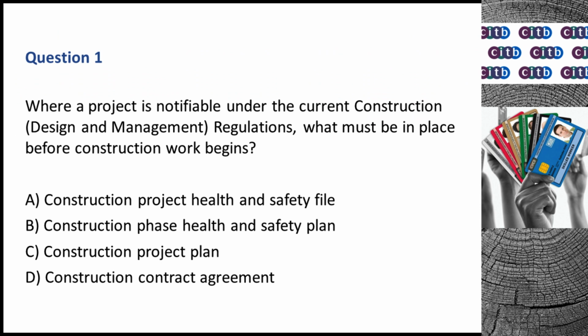Question 1. Where a project is notifiable under the current Construction, Design and Management Regulations, what must be in place before construction work begins? A. Construction project health and safety file. B. Construction phase health and safety plan. C. Construction project plan. D. Construction contract agreement. The correct answer is B. Construction phase health and safety plan.